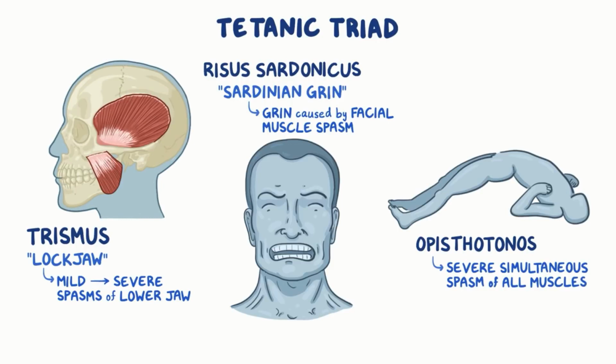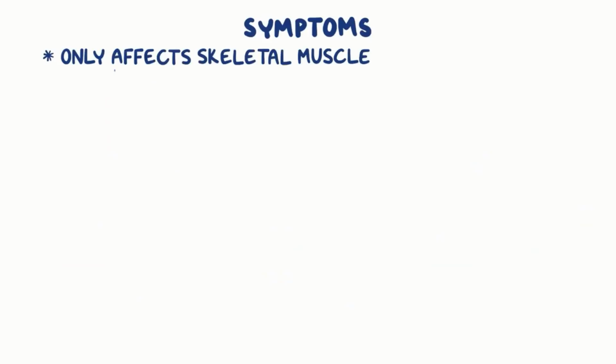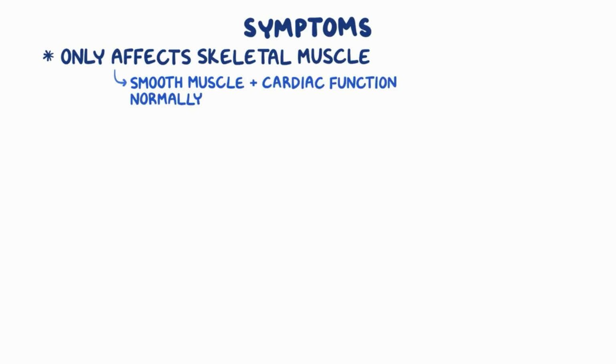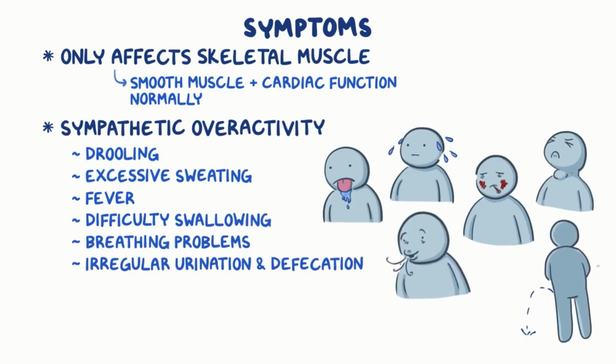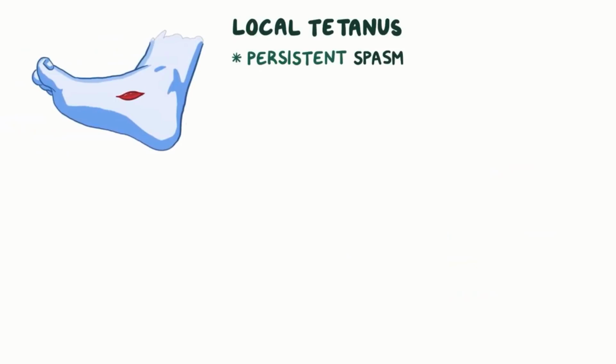Tetanus only affects skeletal muscle, so smooth muscle and cardiac muscle continue to function normally. Other symptoms of tetanus involve sympathetic overactivity, which causes drooling, excessive sweating, fever, difficulty swallowing, breathing problems, and irregular urination and defecation. Rarer forms of the disease include the local tetanus, where a persistent spasm will be only localized around the area of the injury.